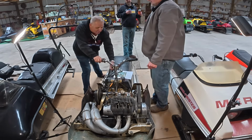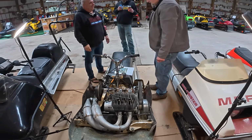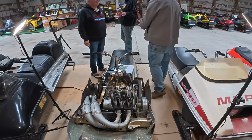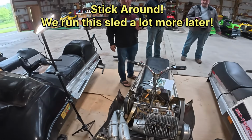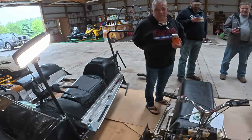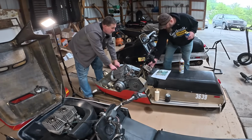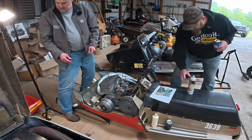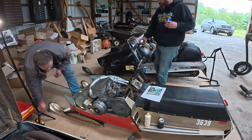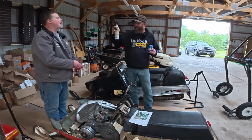Yes, it's got compression. It's a good motor. Sketchy. Probably 100 pounds. We moving to the next sled or what? Yes, we're moving to the next sled. I'm unhappy with this motor. That's not bad. They haven't been running in over 22 years. I think you just got to get the right mixture and we keep going one way or the other.